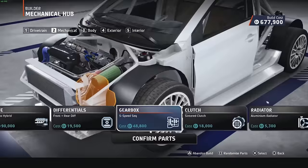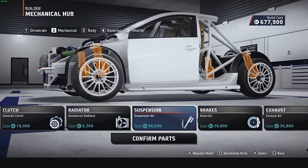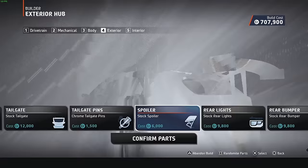Driving the GR Yaris then was eventful, really good fun though, and as I said, just scratched the surface of what this game can do. The builder aspect, I can imagine I could spend hours building my own car and then trying to keep it out of the ditch, but yeah, mega fun.